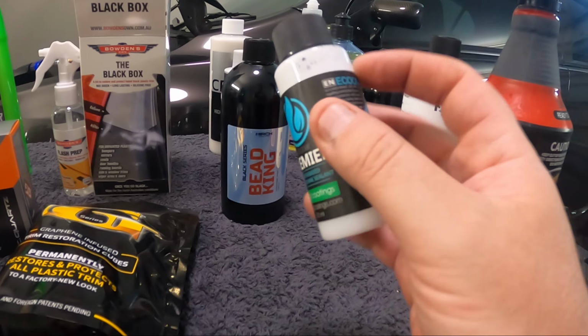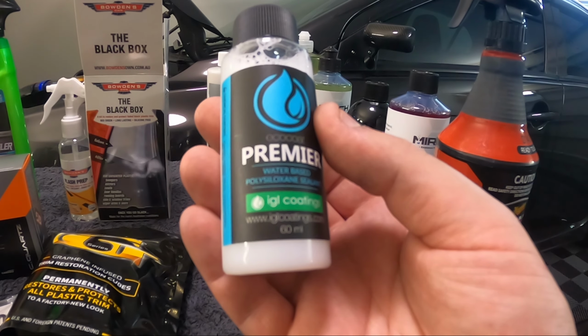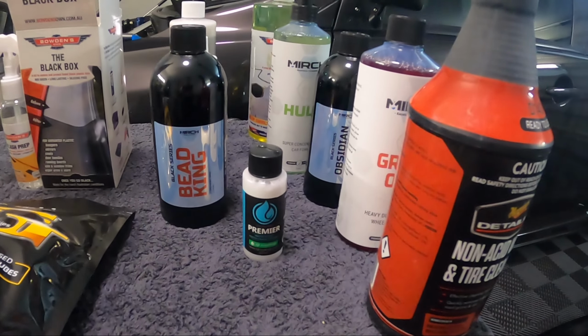This stuff has a really good reputation. So this is a water-based polysiloxane sealant. I don't know what that is. So yeah, really good reputation. So that's going to be one of them.